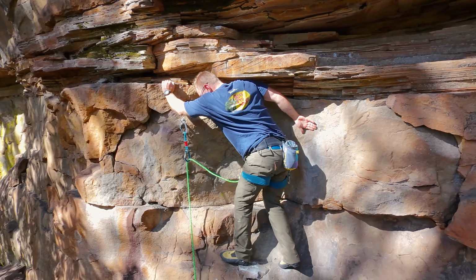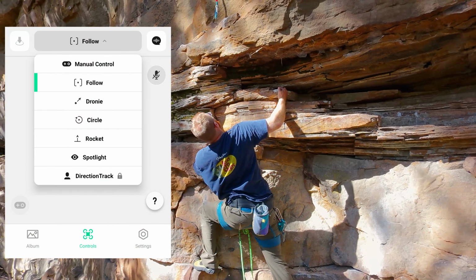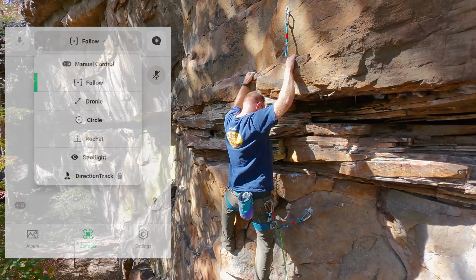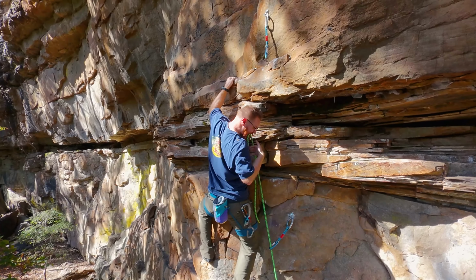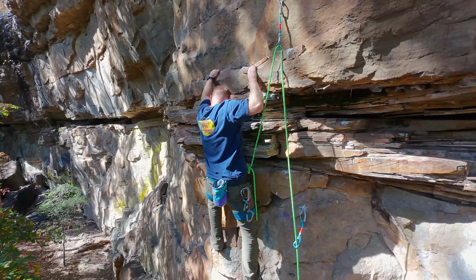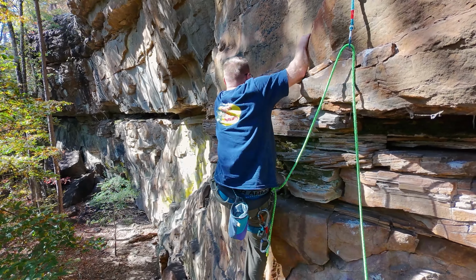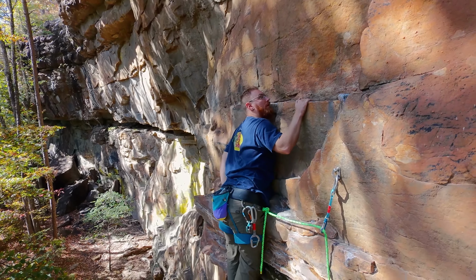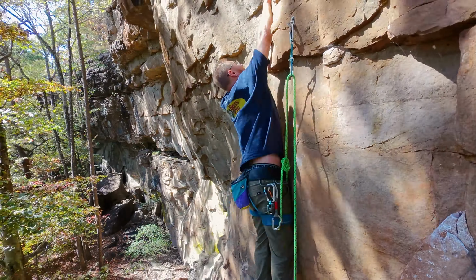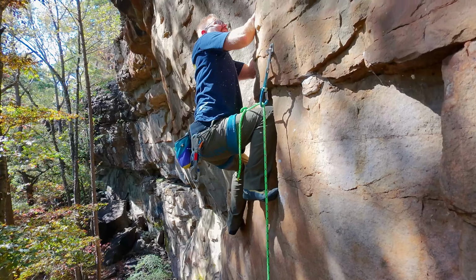Out of the 3 days I used the DJI Neo, I only used the follow mode. It also has a dronie, circle, rocket, spotlight, and custom mode. And obviously if you have a drone remote, you unlock a whole lot more features. I mostly bought this drone just for climbing and biking, so I'll mostly just be using the follow mode. And so far it's done a fairly good job. No obstacle avoidance is going to be tough when it comes to climbing and biking in the woods. But I'd say for this price range, you're getting a pretty good bang for your buck.